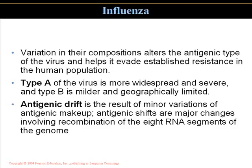Variations in their composition alter the antigenic type of the virus. Basically, what that means is our immune system recognizes a specific coating, a specific type, and knows to attack that specific organism. However, in organisms that can change their coating from season to season, or even within a season, or change its appearance, then our immune system can't attack and can't work on those various organisms.